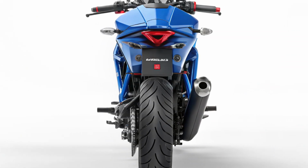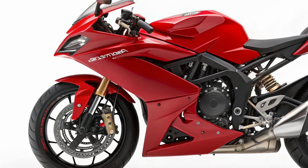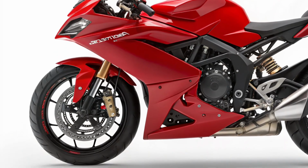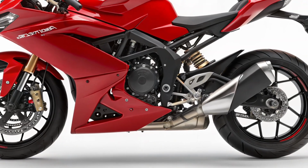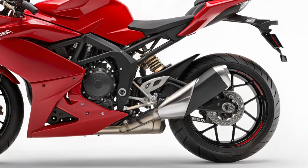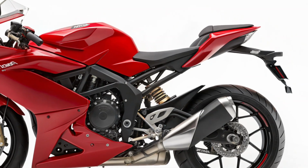Today, we are diving into one of the most exciting sports bikes to hit the Indian market in 2025, the updated TVS Apache RR 310. Known for its aggressive design and race-ready DNA, the RR 310 has received some notable upgrades this year, making it sharper, smarter, and more performance-oriented than ever before.